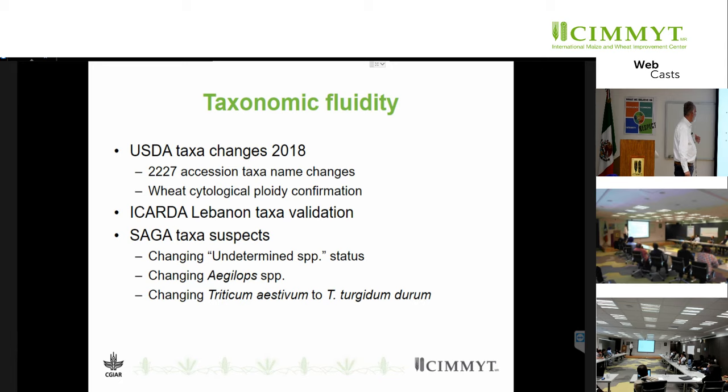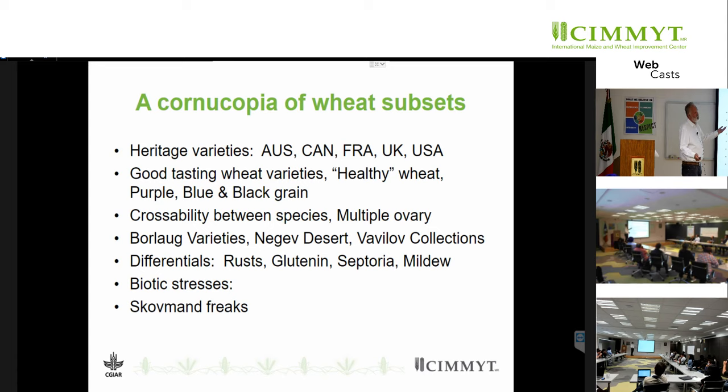And in fact, the USDA small grains collection is doing cytological chromosome root tip squashes to actually determine the ploidy of materials, because, as I said, some of the bread wheats and durum wheats are very difficult to distinguish morphologically. So they have to use cytology to do that.